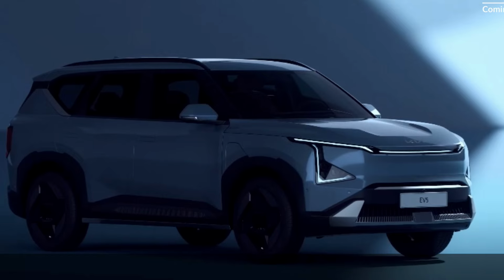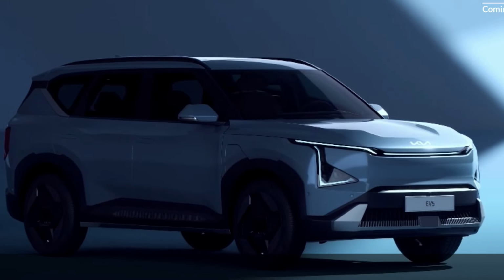Let's move on to something new. It's Kia. The Kia EV5, which we've been waiting for a little while to finally get here. Prices have been released, Riz. Yeah, they have. Now, Adrian, this might not be just present. This is actually from the past, because this vehicle was supposed to be out in June.